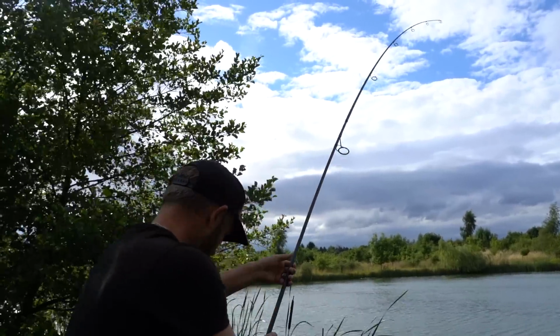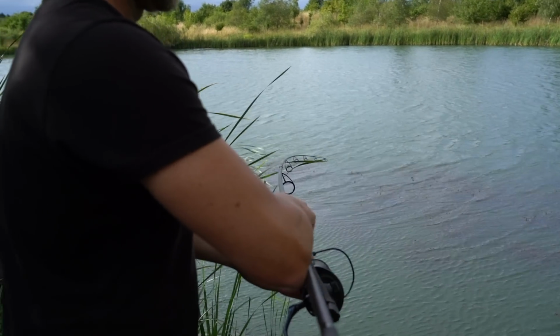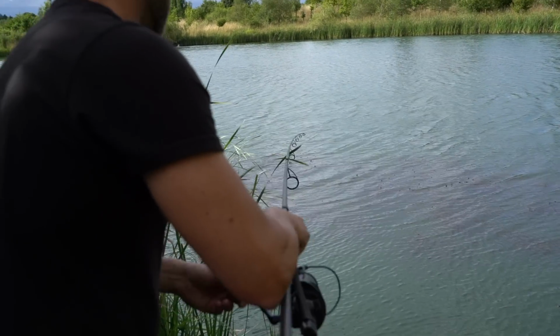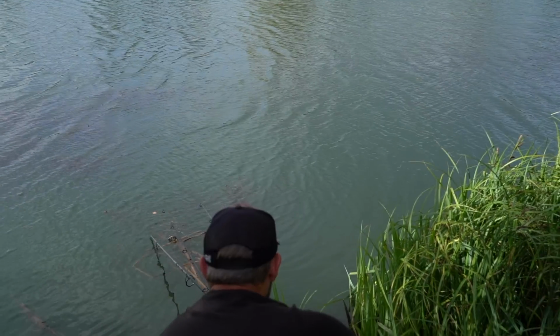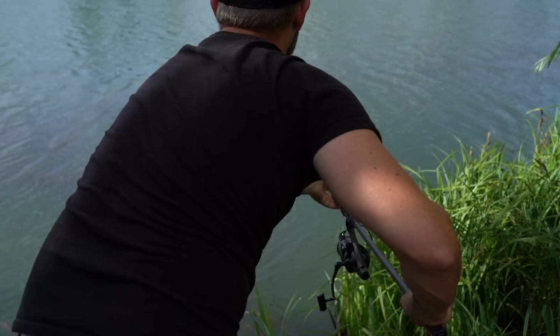Sort of picked up the other rod as well. He's managed to go under the other 2 lines, which isn't a bad thing. It's a bit tight off this side. There we go.